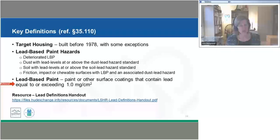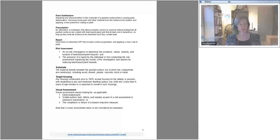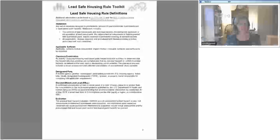And then we also have the definition handout. We did mention some of the handouts when we got started. This is the definition handout. It's 3 pages long. So if you're not familiar with some of these terms, that's a handout that you want to save, download, or print out, so you can go back and access it.